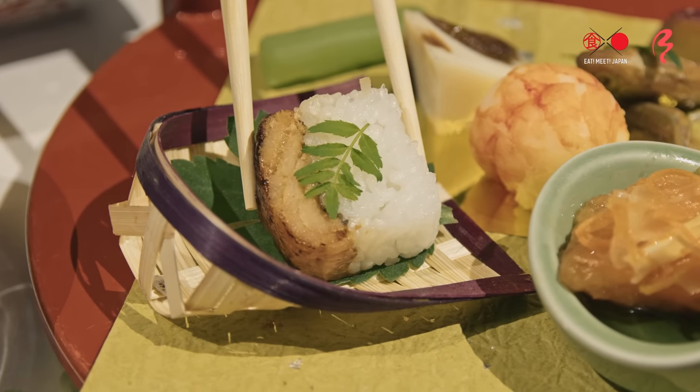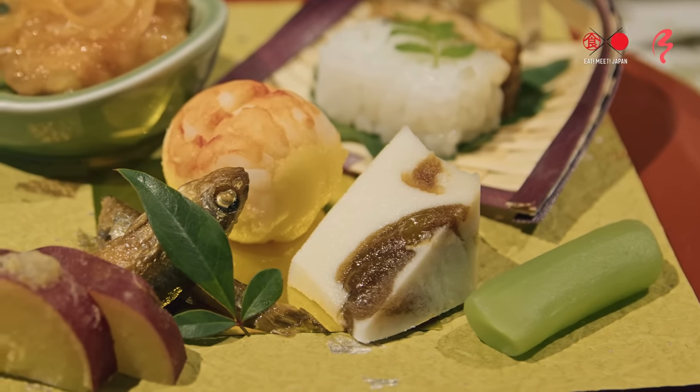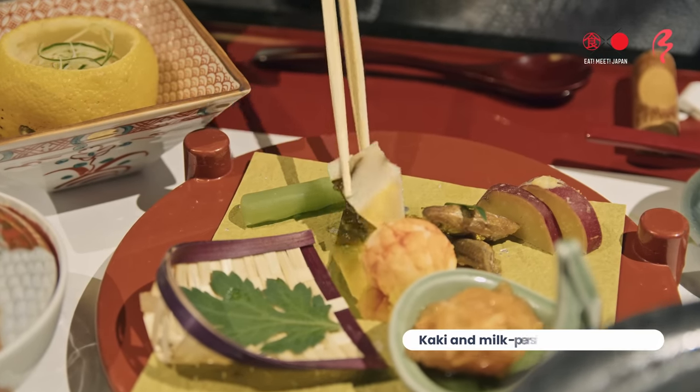That's so good. The unagi feels a little bit more like a traditional sushi, like an old style sushi. So instead of just a raw sushi, it feels a little bit fermented and all of it feels a little bit on the sour side. I'm also interested in this kaki or persimmon with milk.